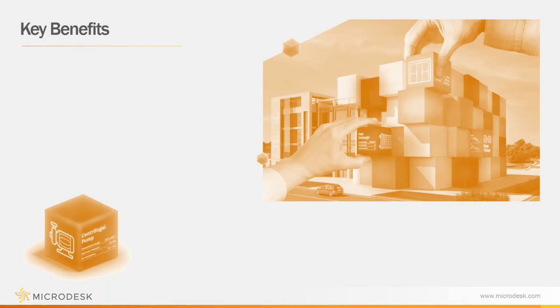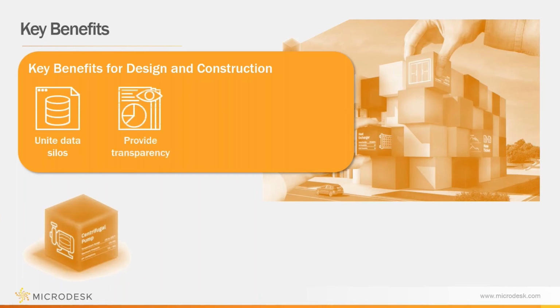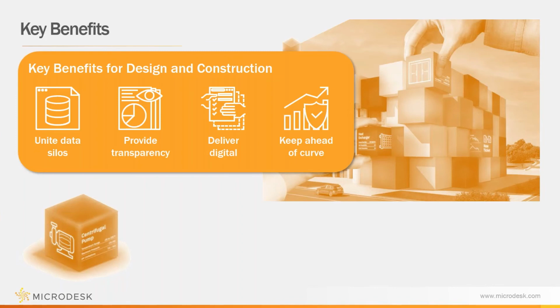The development of Tandem has set up solid building blocks of data and it's continuously moving towards that autonomous twin. From the design and construction perspective, a digital twin empowers AEC firms to start digital, stay digital, and deliver digital. It helps unite the data silos among different disciplines, provides a transparent platform for each responsible party to access accurate, up-to-date information throughout the project lifecycle, as well as deliver high-quality and validated data digitally and effectively. Embracing this connected data and these technologies can be a big differentiator for your business and keep you ahead of the curve.